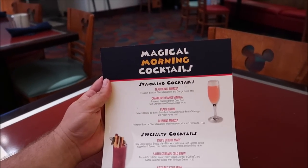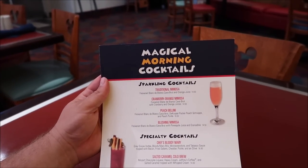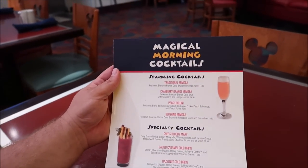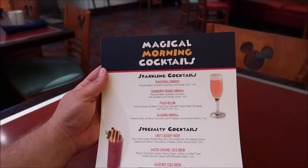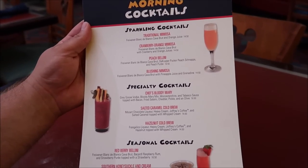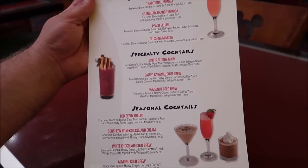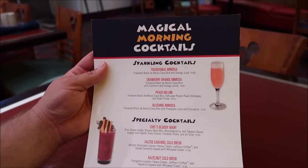We're at our table and we'll go over the drink menu. Included in the $51 price tag is the full buffet and soft drinks. So you can get coffee and orange juice, which is what I'm starting out with. But if you wanted to make your morning a little bit more magical, they do have magical morning cocktails. They've got the traditional mimosas, the peach bellini, the Chef's Bloody Mary, and then hazelnut cold brew, and a lot of other good stuff. Look at it all in there. I think I'll stick to my coffee and orange juice for the beginning.